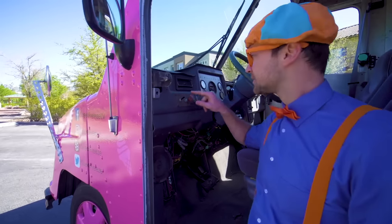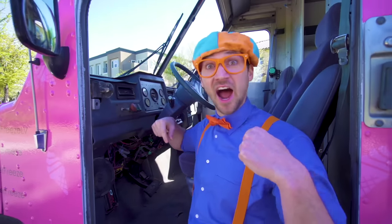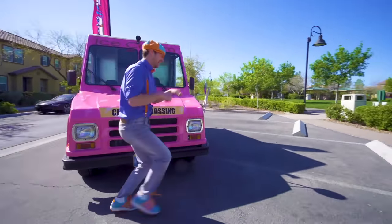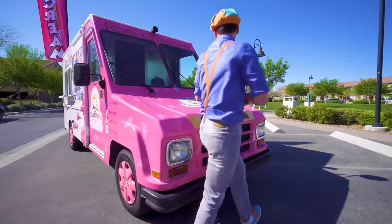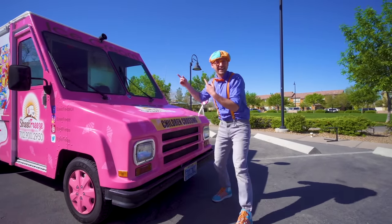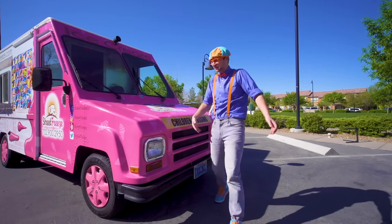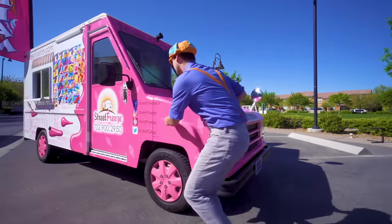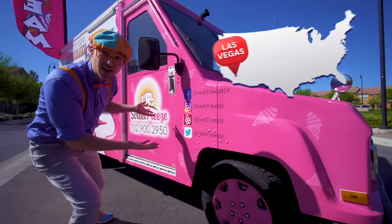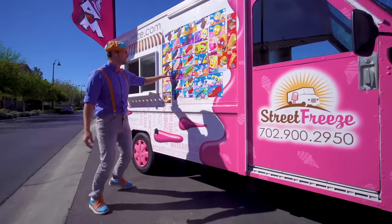Ooh, you see this? This is a switch for music. You hear that music? That means the ice cream truck is coming to you so then you can get some ice cream. Ooh, and look at right here. Some social media of this exact ice cream truck in Las Vegas, Nevada. Sweet.